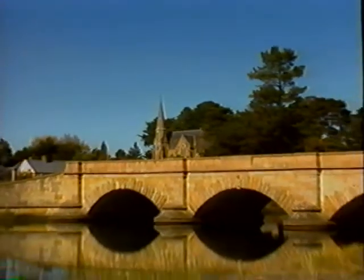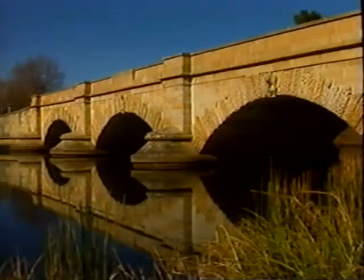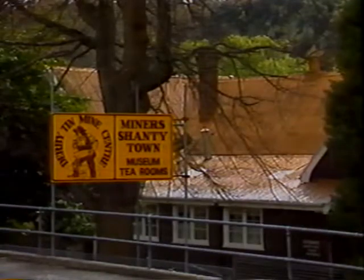Early colonial life is commemorated in many ways throughout Tasmania. In the island's northeast is the old town of Derby. Between 1874 and 1945, it was an important tin mining centre.